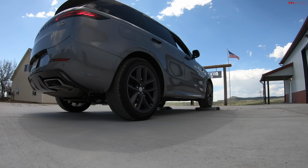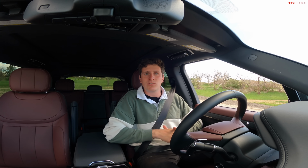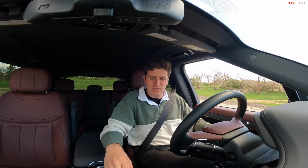Now, this is where the Land Rover and Range Rover four-wheel drive system shines. It's amazing the amount of work that this company goes through to ensure their vehicles are capable beyond what you'd ever expect, and I'm hoping we're going to demonstrate that today.